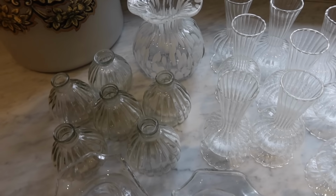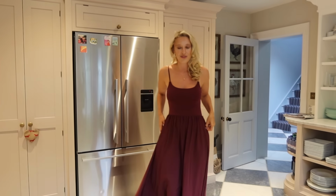So as you can get the gist, it is going to be a remarkably busy day. I'm going to try and juggle filming the campaign with the team and sharing lots of it with you guys. So just before we run around like headless chickens, this is the outfit of the day.